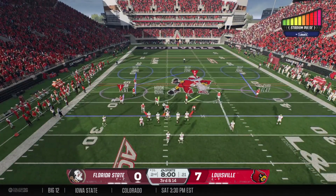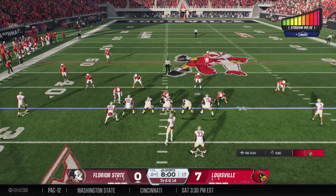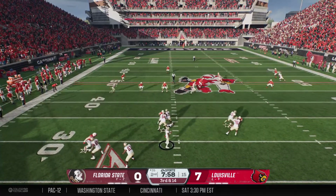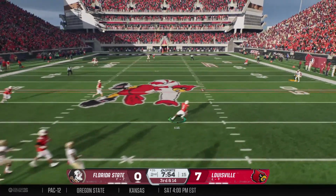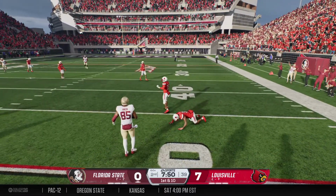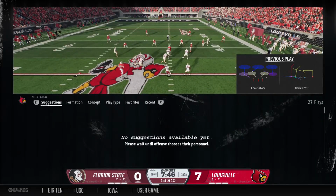So they go back to work after the break, and it is third down. He's looking downfield to throw. Outside the pocket, lets it go. He's got an open man. And the explosive play, and they're on the move all the way to the 44.